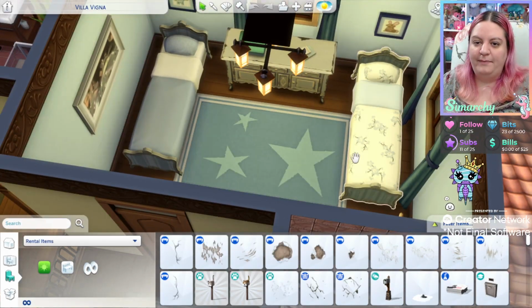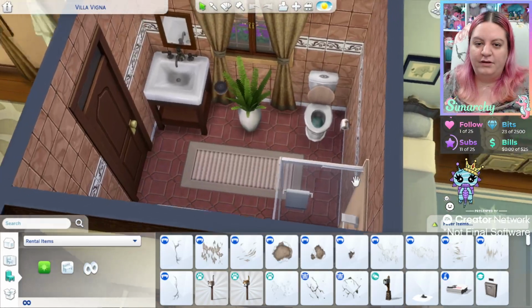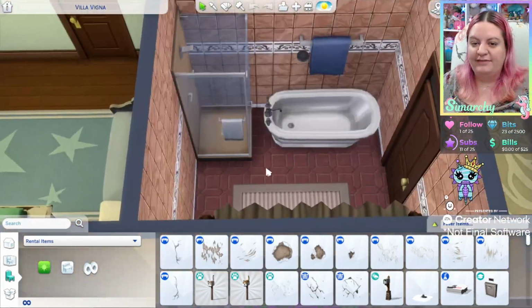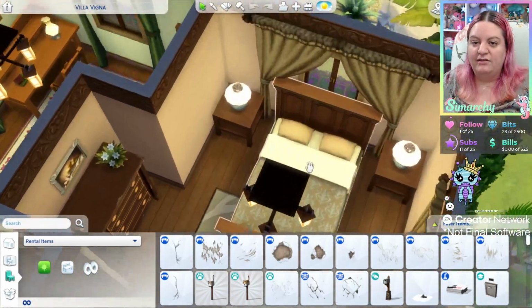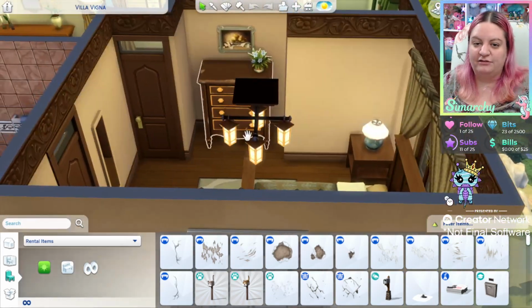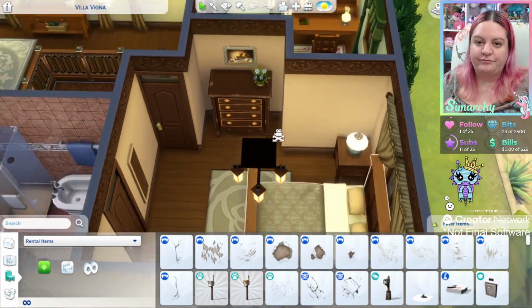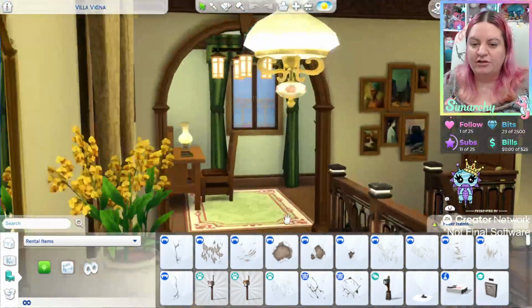Ooh, look at the double beds. That's nice. I love that. Ooh, another pretty bathroom. So well done. Like, the tiles and everything all match. They all look so Mediterranean. The bed with the curtain framing the bed. I never use curtains, but that looks nice. The little dresser in the cubby hole. We have a separate office here with a nice arch leading up to it.